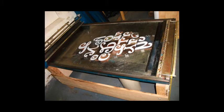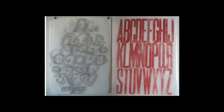So to just sort of clear my head, I was feeling very overwhelmed by the amount of type that was available, and I just took this set of swash letters and threw them on this press. This press is 40 by 60 inches, which is the largest press I've ever worked on, and it was a blast. And so I threw these letters down and inked them up, and on the left, on this image, you can see the paper that I printed from that.